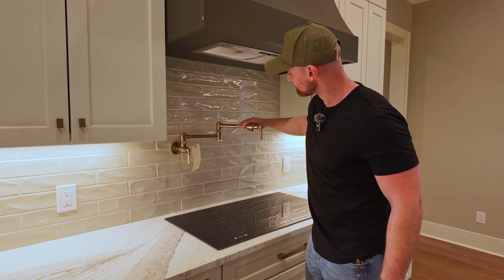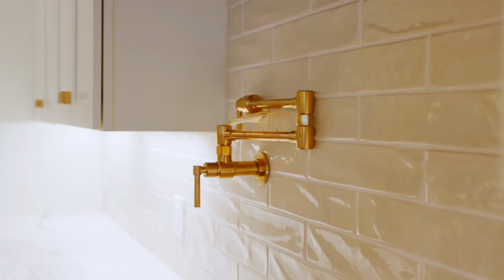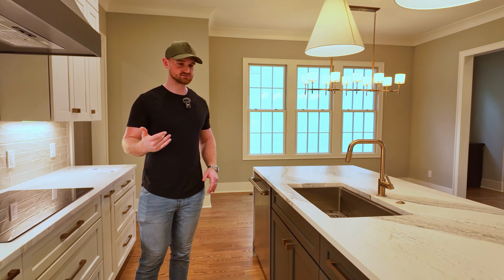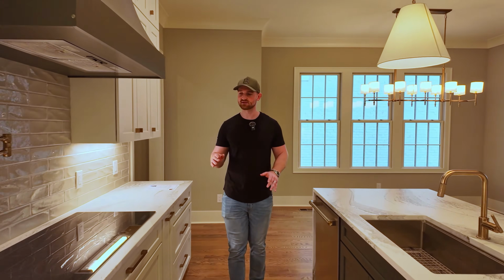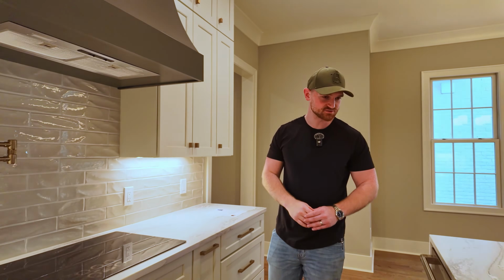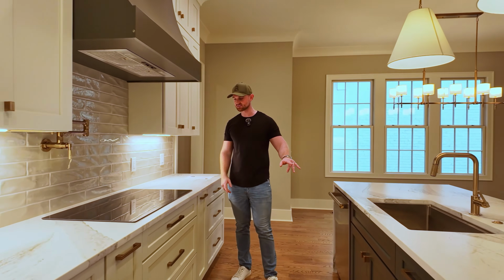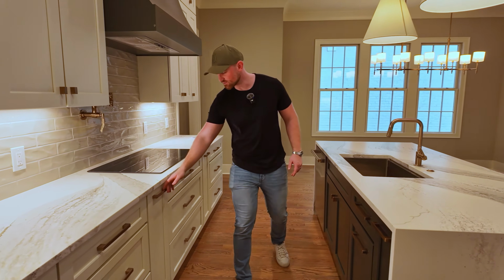We love these pot fillers as well. Nice finishes throughout this kitchen and throughout the home, as you'll see. Check out the contrast as well. They did really, really well with designing this place. The contrast with the vent hood, as well as the cabinetry down below on this island. Check out all the hardware as well. It's all this bronze gold color.